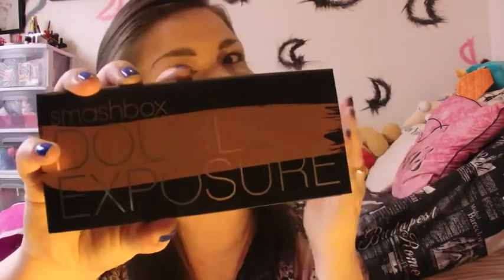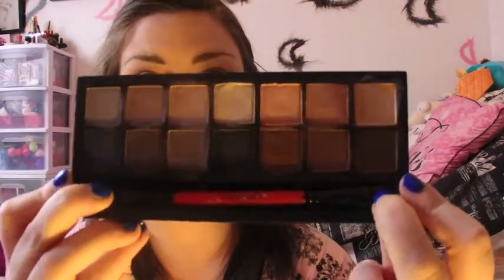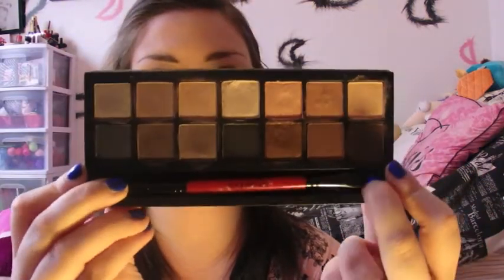And of course, with that being said, here is the Double Exposure palette. This is the palette you can use wet or dry. This has 14 shadows, as did the first one, and this was $55 as well. This one I don't love as much, and it comes with a brush. That's what it looks like. All the details on what I felt about that are in the video in which I reviewed it. I got the first one on points, and the second one I paid for out of my own money.